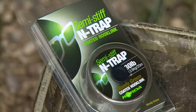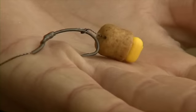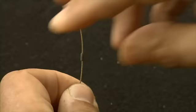And the hook link itself, that's a new one as well. That's the End Trap semi-stiff. I've stripped a little bit back by the hook so the hook can lift up and turn and catch hold, but the rest of it has got the coating on it, and that's going to help prevent the tangles. And then a couple of inches down from that, I've got a small size sinker with a bit of the Dark Matter putty moulded round it. That's just to help everything lay flat on the bottom.